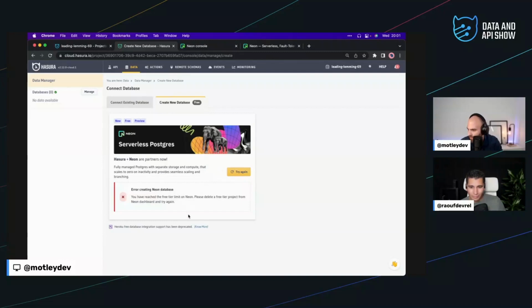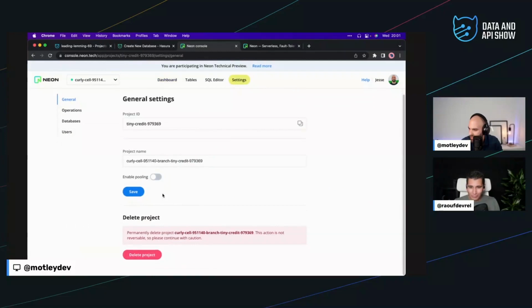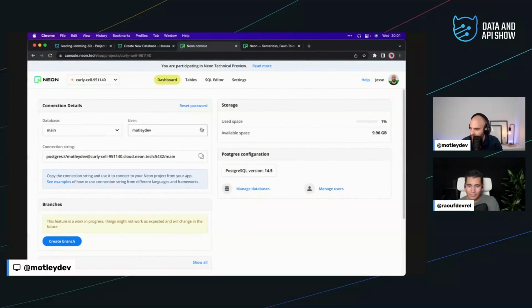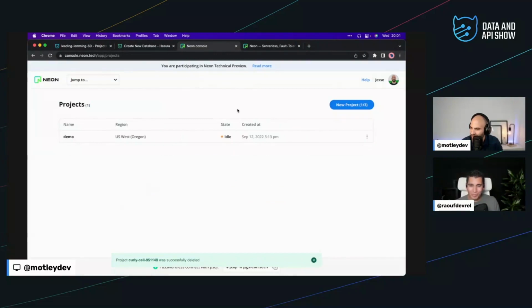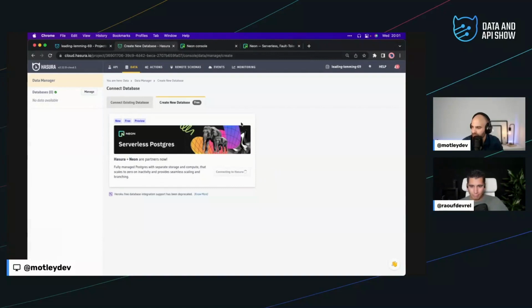I've reached my free tier limit, so let me drop some of these real quick. Settings, delete project. And we'll delete that one too. That's how Heroku got my credit card details, getting over the free project limit to have more projects. All right, so we come back over here. I say try again, and it's doing the connection here. I've already authenticated myself, so it's making a new one for me. And there we've got it.